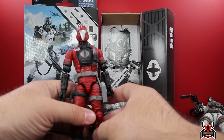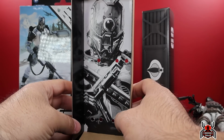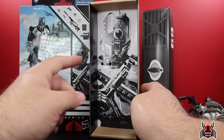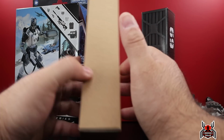This guy in the plastic-free packaging, looking at it, it just had a generic Cobra logo on the inside of the tray where the figure is. This one, we actually get artwork of the Arctic Bat, which is awesome. This is basically just a black and white version of the color version that's on the front of the package. But it's awesome artwork. I love the way it came out.